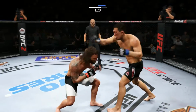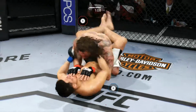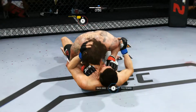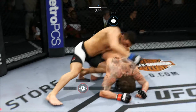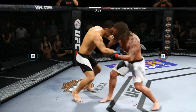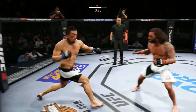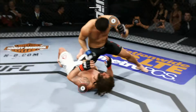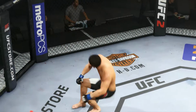Looking for a takedown. Man, you can truly see the damage those vicious kicks have done. He's got him down. He's back in half guard now. Oh, beautiful sweep. Big right hand. Rocked him with that right hand. Oh, he rocked him. KO victory as the round was ended.